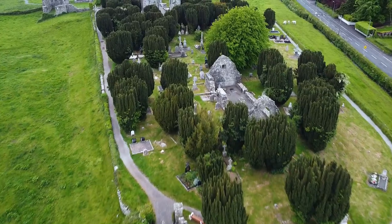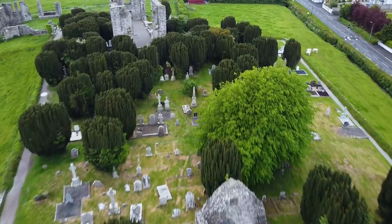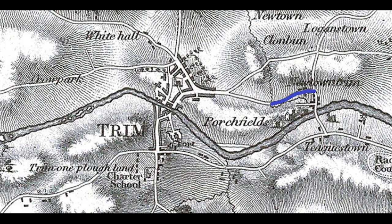I said earlier that Newtown Trim was enclosed by a boundary. If we look at the maps now, we'll get a picture of what it might have looked like. There is a bridge in Newtown Trim today. North of the bridge, just beyond Marcy's pub, was where the marketplace would have been. And the road continues up to the Navan Road. The gate into the town would have been somewhere on that road. But if you travel up that road and into the left, that's actually where the original road from Trim would have been. Look at the map.